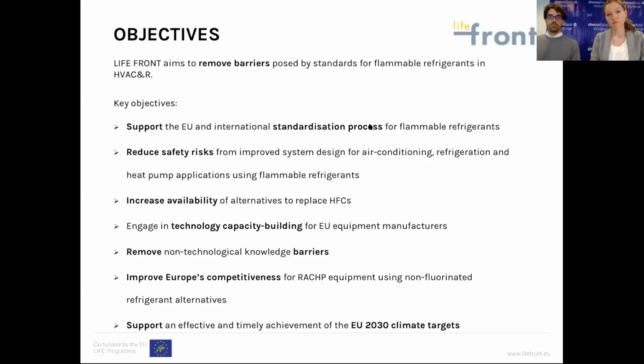We want to increase the availability of alternatives to replace HFCs, also because in light of the F-gas regulation of 2014, HFCs will have to be drastically reduced in Europe by 2030. So more in general, we are supporting the European Union's 2030 climate agenda that is envisaging a drastic reduction in greenhouse gases emissions, an increase in the use of renewable energy sources in Europe, and an improvement in the energy efficiency in the entire European Union.